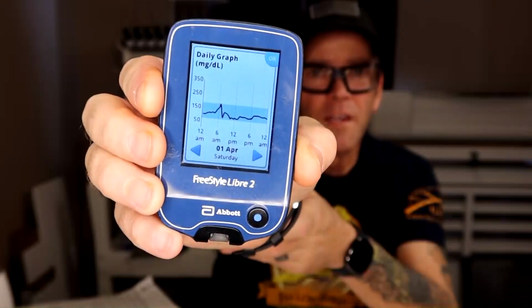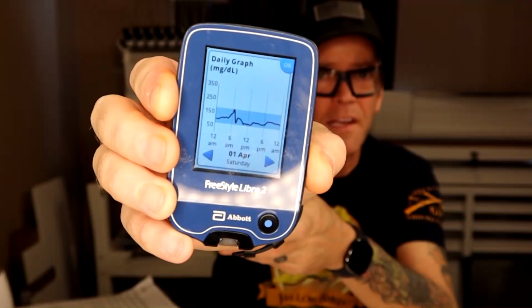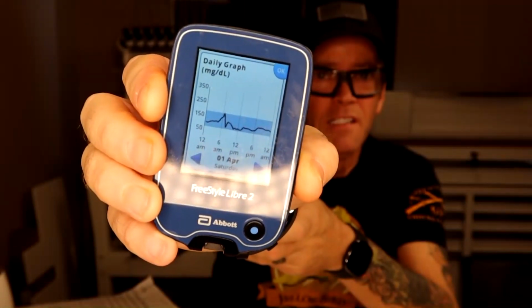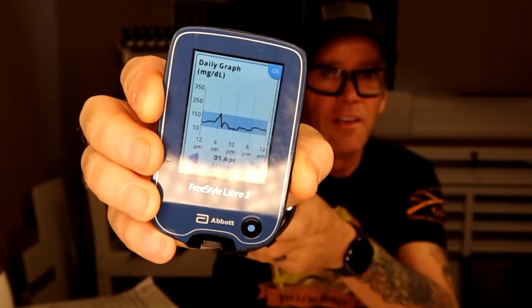I want to show you something if I can here. I don't know if you're going to be able to see this, and the battery in my remote control is dead, so I'm not really going to be able to zoom in on this. I want to show you yesterday. So you can see there's a high spike there. I didn't eat anything. That was dawn phenomenon. And then what you'll see is as quickly as that spike started, it goes down. What got that down immediately is I did 30 minutes of cardio.